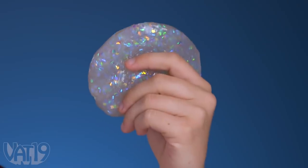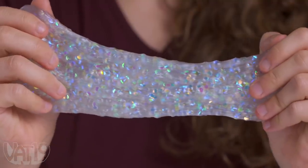This is Sparkling Rainbow Putty, an amazing kinetic toy that shimmers with the entire spectrum of light. We'll show you more about it, but first, let's check out some other curiously awesome products.